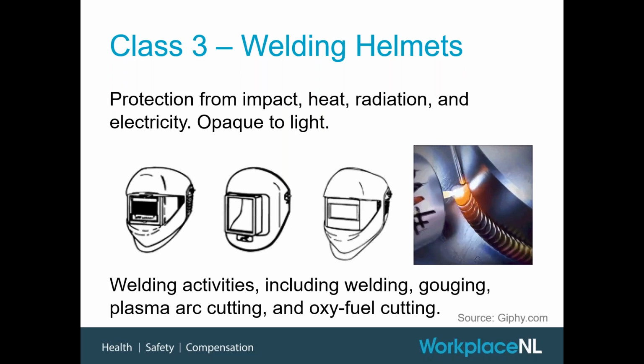Some of the activities they might do while using a welding helmet would include welding itself, which is what I've got in that little image on the right. Gouging, which is a cutting activity that uses a welding machine. Plasma arc cutting, those big cutting tables that use a plasma arc. And I do want to mention that we have a couple of claims for people with eye injuries related to plasma arc cutting, which was a bit of a surprise to me. And then finally, standard oxy-fuel cutting, so it could be oxyacetylene, oxypropane. These are all considered welding activities within the welding CSA standard.